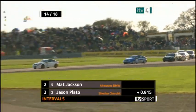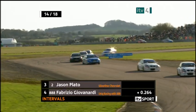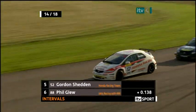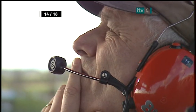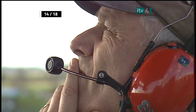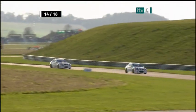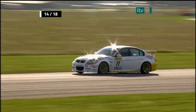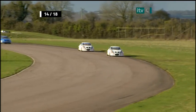That little Honda is all over the rear bumper of the Vauxhall Vectra. Up front, no change between Stephen Kane and Matt Jackson, both driving superbly well for Airwaves, looking at a 1-2 finish. What an amazing finish to the day that would be for them after 2 wins for this man, Ian Harrison, who's brought Giovanardi in at the very last moment and would still go away with the championship lead if things stay as they are right now. Yeah, he'd be very happy with that for sure. Great start to his independent team status.